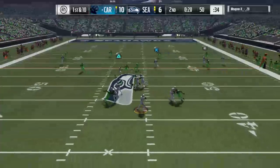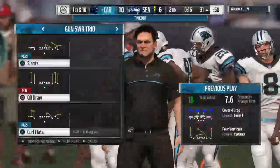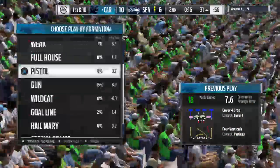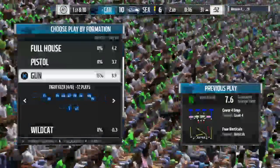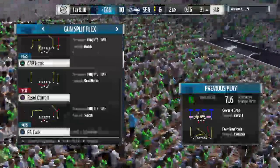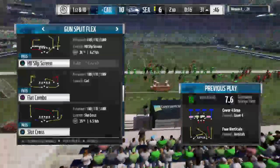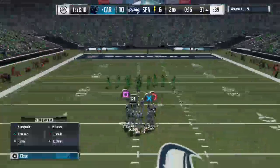From the 50, Newton. Funches with a catch over the middle. Now hold everything here. We're going to get a timeout by the offense. And with halftime on the horizon, they'll be out of timeouts from here forward. So the offense has it 1st and 10.